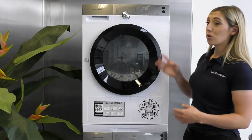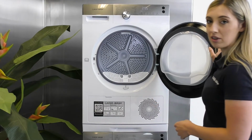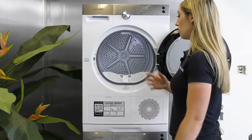Another feature that it has is an internal light, so when you open the door, it lights up, so you know you're not searching around for any socks that may have got hidden in there. So the dryer door opens a full 180 degrees, so you've got plenty of room to get in and out of it. Makes it more ergonomic.